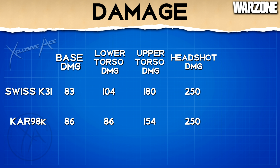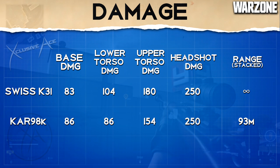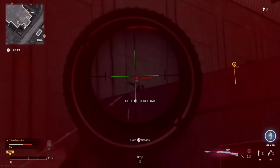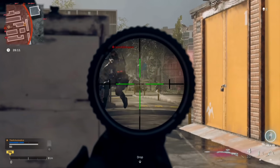So far, the Swiss K31 technically has an advantage over the Kar98, but this isn't even factoring ranges in. What I found with the Swiss K31 is there doesn't appear to be a damage drop-off at all. I tested out to about 250 meters, and there was no damage drop-off at that point, so I'm assuming it's infinite. Whereas with the Kar98, when you've got it stacked with the attachments that you should be using, so monolithic suppressor and the longest barrel, our body shot damage drops off very considerably after 93 meters. You still maintain that one-shot headshot potential at any range, but if you're landing shots anywhere but the head, you're going to be dealing significantly less damage at range with the Kar98.